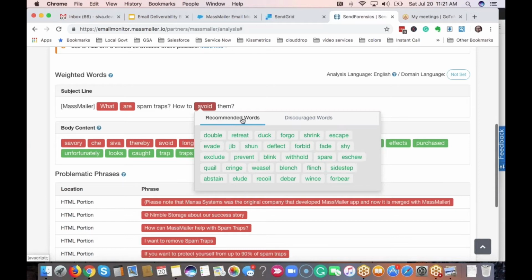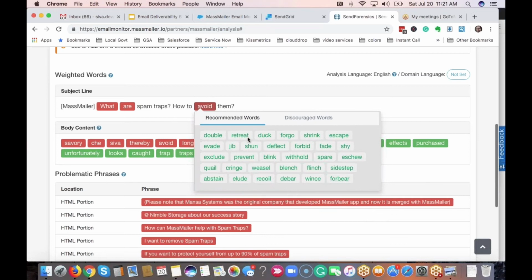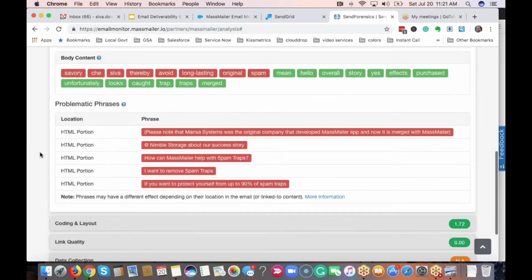it would tell you what the recommended word is and what the discouraged word is. Sometimes it may or may not be possible to change the entire content, which is okay, as long as you know what you're sending. In this scenario, it says "avoid" is not the right word, and it's recommending some other word, so see if it can be changed or not. Same thing in the body content, it's highlighting certain things. You can just click on that, and it brings up the recommended and the discouraged word.